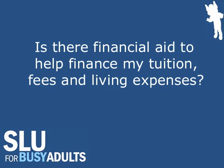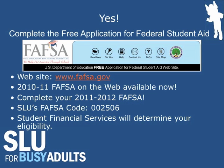Is there financial aid to help finance my tuition, fees, and living expenses? Yes. We would encourage you to complete the free application for federal student aid. This can be found online at the website www.fafsa.gov. If you're attending the Spring 2 session and you've not yet filed the FAFSA, there is still time to go online and complete this form.